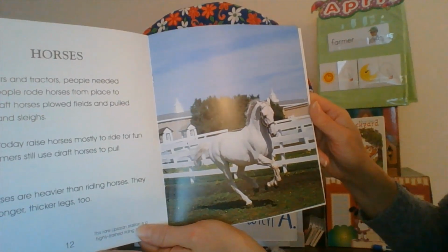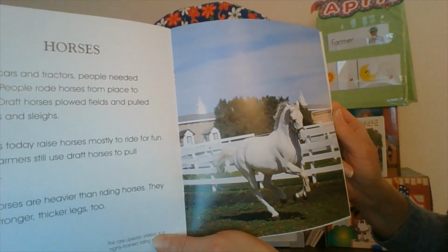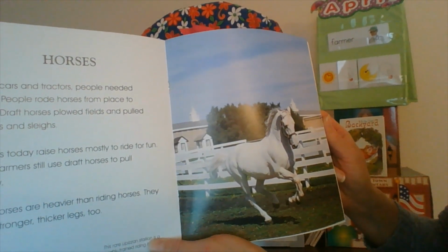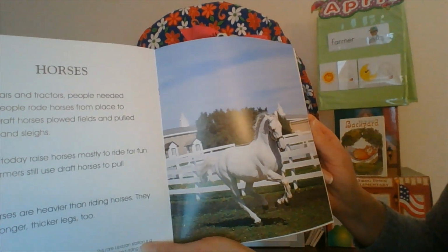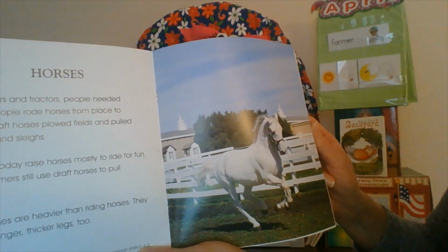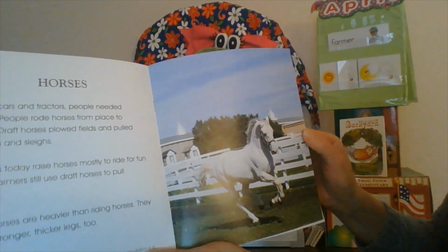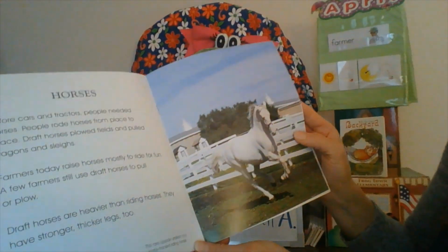Draft horses plowed fields and pulled wagons and sleighs. Farmers today raise horses mostly to ride for fun. A few farmers will use draft horses to pull a plow. Draft horses are heavier than riding horses. They're stronger and thicker. They have stronger and thicker legs too, so they can pull big loads.